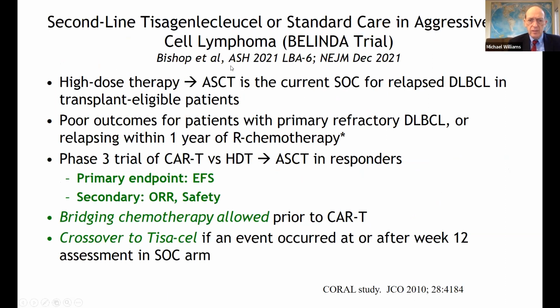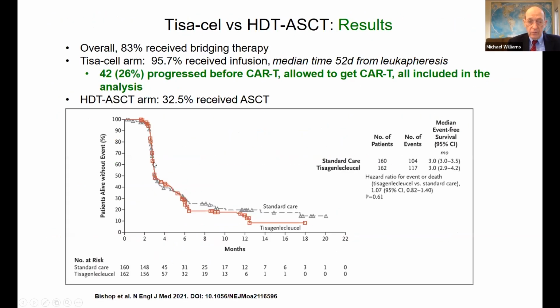Now, here's a study that had a different outcome. This was also presented at ASH and also subsequently published in the New England Journal. So Tizacel, tisagenlecleucel, same design, high-dose therapy, that same cohort of early relapse, primary refractory, same randomization in a phase 3. They did allow bridging therapy prior to CAR, so this was probably a sicker, more advanced and rapidly progressing population, and they allowed a crossover to Tizacel if they had an event at week 12 or later in the standard of care arm.